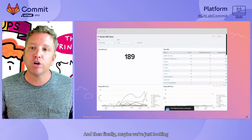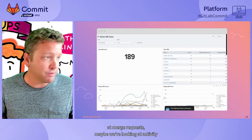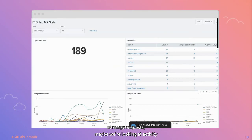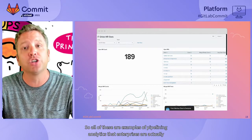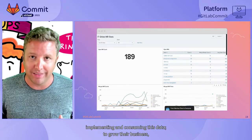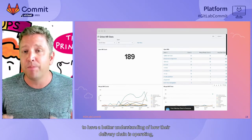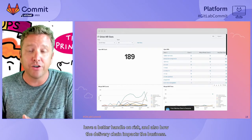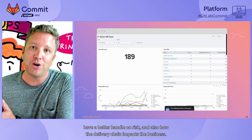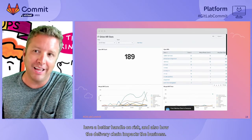And then finally, maybe we're just looking at merge requests. Maybe we're looking at activity across your repos. This is also important, both from a risk and a security perspective, but also to understand velocity. So all of these are examples of pipeline analytics that enterprises are actually implementing and consuming to grow their business, to better understand how their delivery chain is operating, to have a better handle on risk, and also to see how the delivery chain impacts the business.